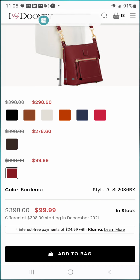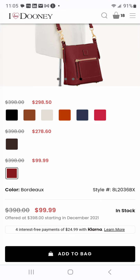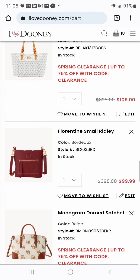So whether you are a wine colored Bordeaux berry crimson colored bag lover, or whether you're looking for a crossbody that will work for the fall and winter, whatever your reason is, it's $99.99. If you think you want it, go ahead, put it in your cart, check out, because it's not going to stay there. It's not going to stay there long. I'm actually surprised they haven't caught that already.